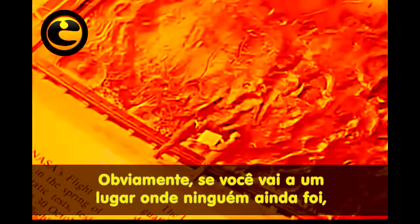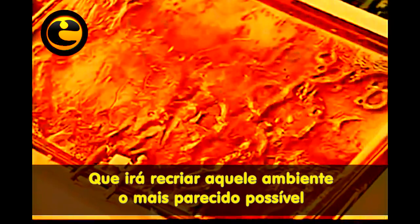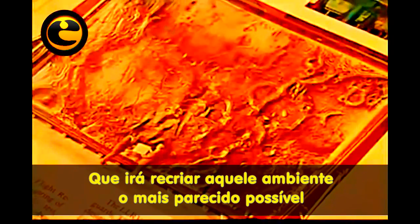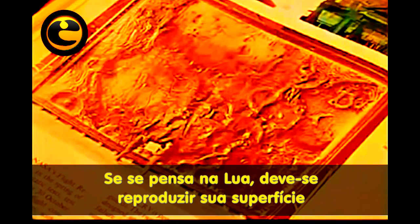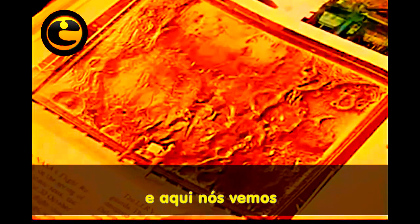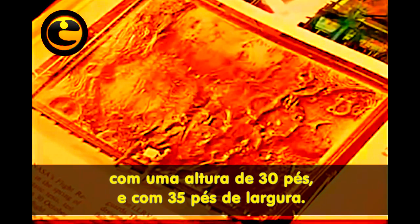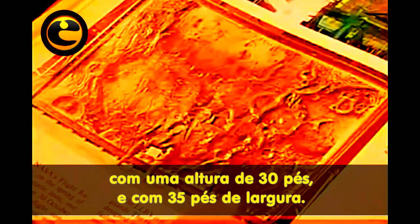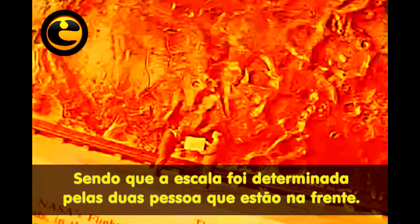Obviously, if you're going to somewhere that nobody has been before, you need to have a simulator which recreates that environment as closely as you can. If you're going to the moon, you recreate the surface of the moon. And here we see a section of the lunar surface created. It's about 30 foot high, 30 foot long, 35 foot long. Scale is given by the two people standing in front of it.